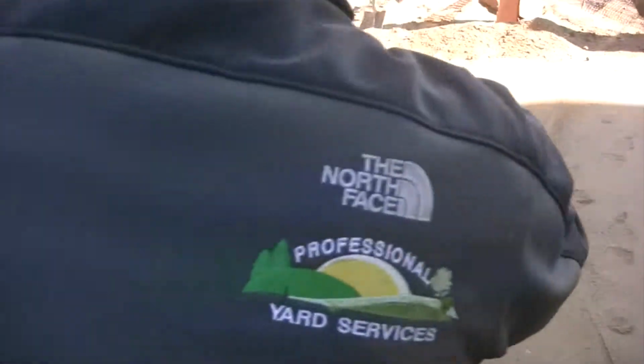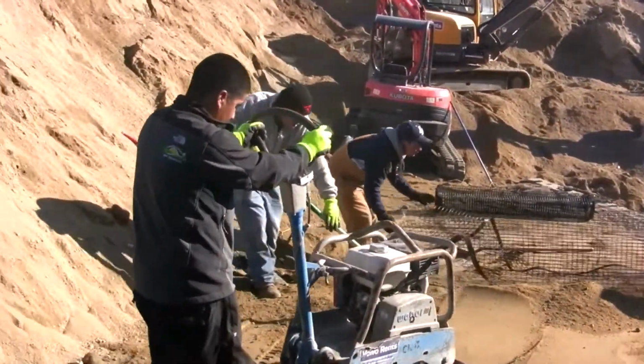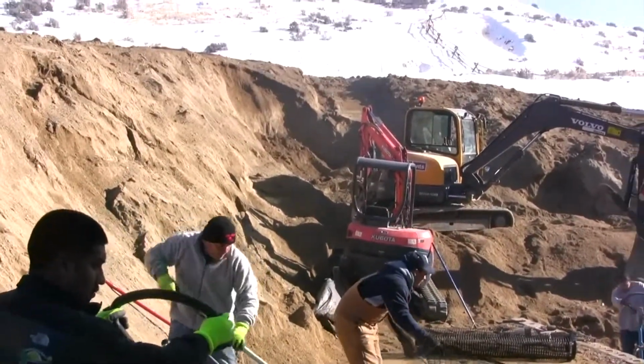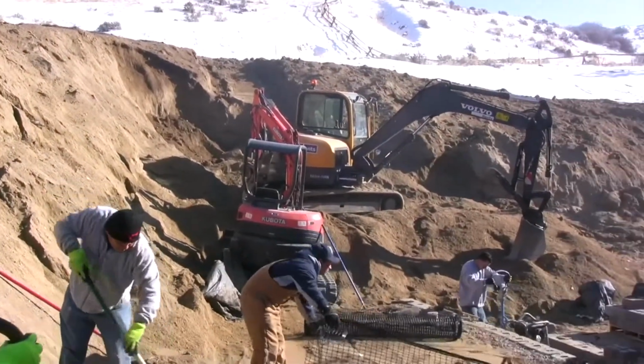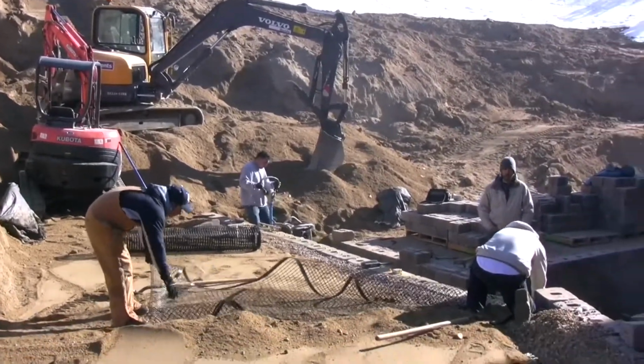I was hired to do this walkout and not told of the high pressure 6-inch gas line that was right above our wall that we were building, and we were not supposed to encroach on it, but yet we had to in order to build the wall.